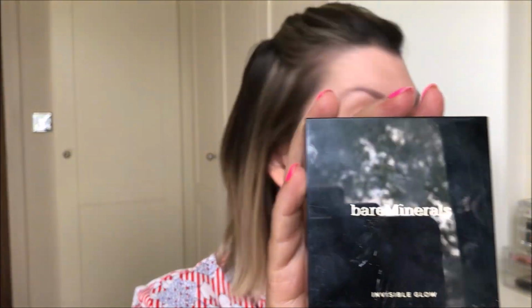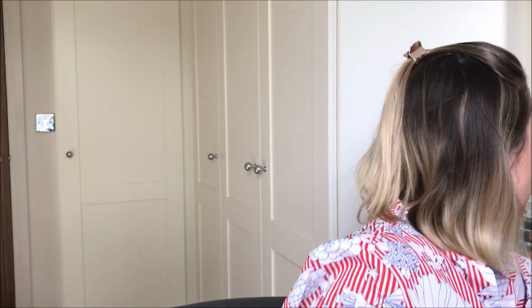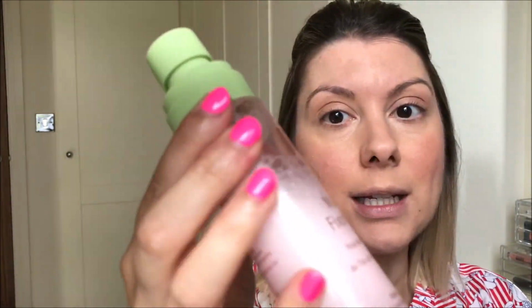Next, highlighter. Again, bareMinerals, love this. This is the Invisible Glow, and again, this is Fair to Light. What I have been doing is putting this on with a sponge. So if I'm doing my concealer with a damp sponge, I'll use this damp. This isn't really damp, so I'm going to just spray it with some PIXI Glow Tonic. No, PIXI Fixing Mist, Makeup Fixing Mist. So it's nice and damp.